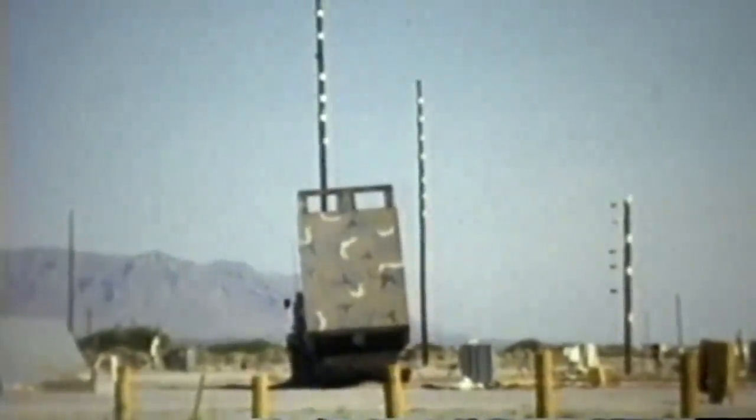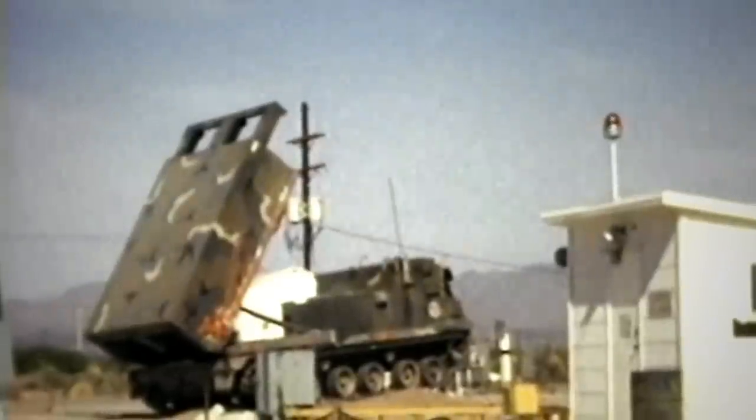Ultimately, over 32 ATACMS missiles were fired from the M270 MLRS during Operation Desert Storm, and when the United States returned to the Middle East in 2003 as part of Operation Iraqi Freedom, the use of ATACMS skyrocketed, and more than 450 missiles were fired during the operation. In fact, according to Army statistics from 2015, more than 500 missiles have been fired against the enemy after the Americans landed in Iraq and Afghanistan.